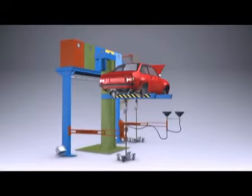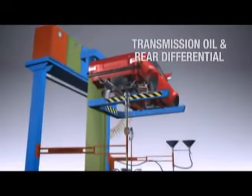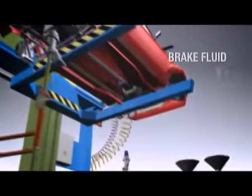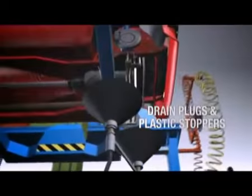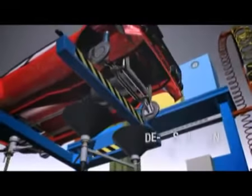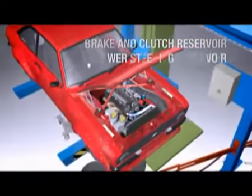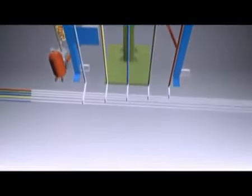The depollution stage involves draining of engine oil and removal of oil filter, transmission oil, including the rear differential, fuel tank, coolant, brake fluid, catalyst, shock absorbers or removal of suspension fluid, replacing drain plugs and fitting the plastic stoppers, degassing of air conditioning unit, draining of brake and clutch reservoir, power steering reservoir, washer bottle. All fluids in the vehicle are removed. Different pumps are used for different types of fluids, and it all goes into a separate storage tank.